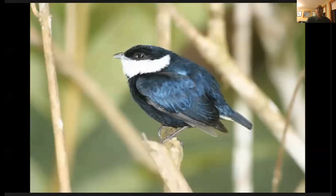If you're lucky, you may see one of these. This is a white-ruffed manakin. There are several manakin species. They form leks where males display. This one displays on a mossy log and it does this weird kind of flight where it goes up like a little butterfly and flits around and comes down. And the female is watching this and somehow determining which male she might want to mate with.